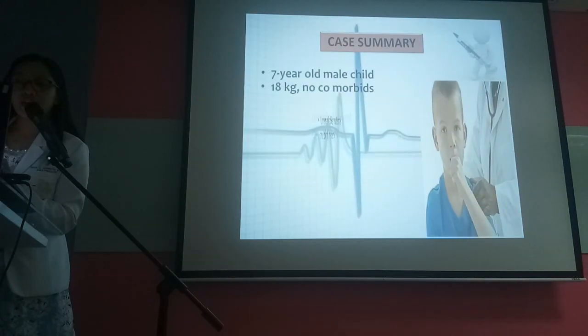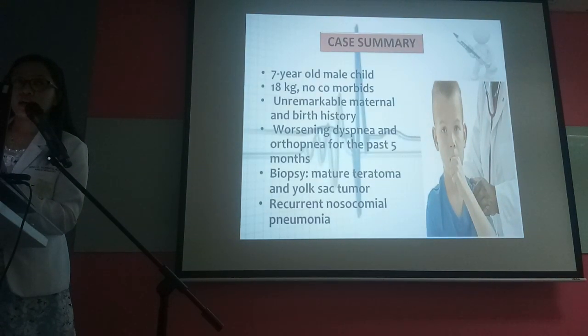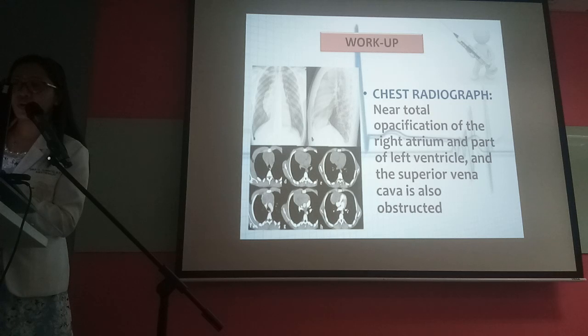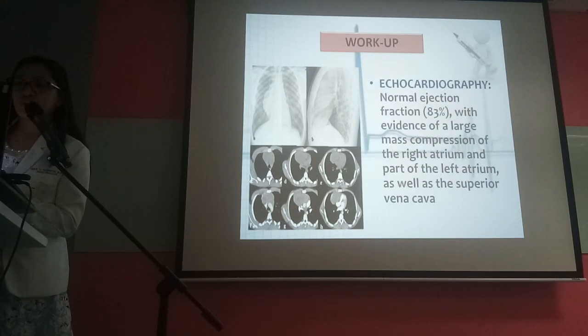So we have a 7-year-old male child weighing 18 kilograms with no comorbids, had an unremarkable maternal and birth history, who presented with worsening dyspnea and orthopnea for the past 5 months. Previous biopsy showed mature teratoma and yolk sac tumor. The patient had recurrent nosocomial pneumonia treated with antibiotics, which caused the delay of the elective surgery. Further workup revealed chest X-ray showing near total opacification of the right atrium and part of the left ventricle, and the superior vena cava is also obstructed. Echocardiography revealed a normal ejection fraction of 83% with evidence of a large mass compressing the right atrium and part of the left atrium, as well as the superior vena cava.